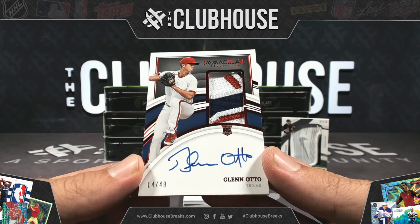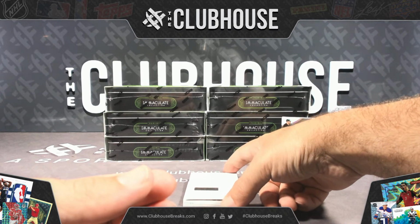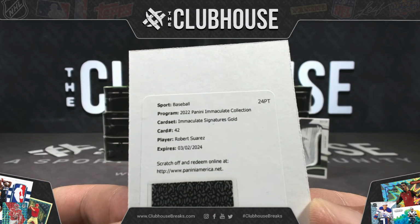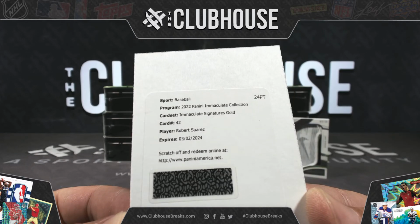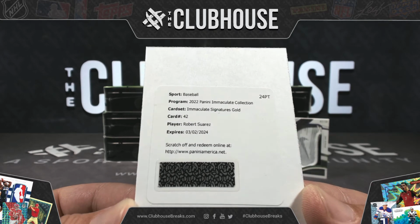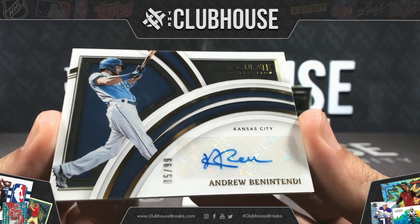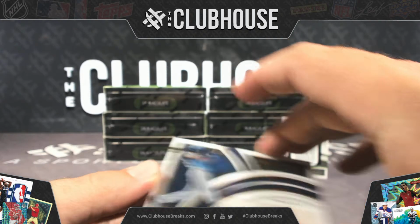I don't know who this is for. Man, I don't know if I've seen his name. Got a couple of stumped ones in this one. Robert Suarez. Immaculate Sigs Gold. No, that's Eugenio. Andres B. Hicks. For Kansas City, Andrew Benintendi to 99. Yeah, Robert. Benintendi to 99, Kansas City.